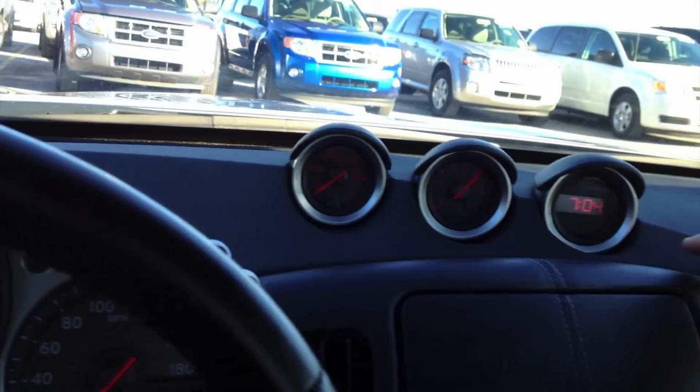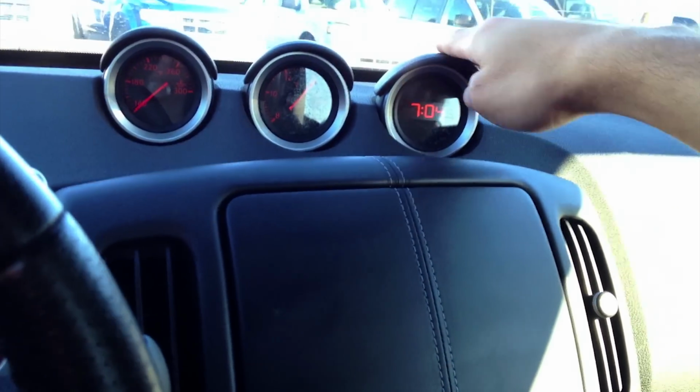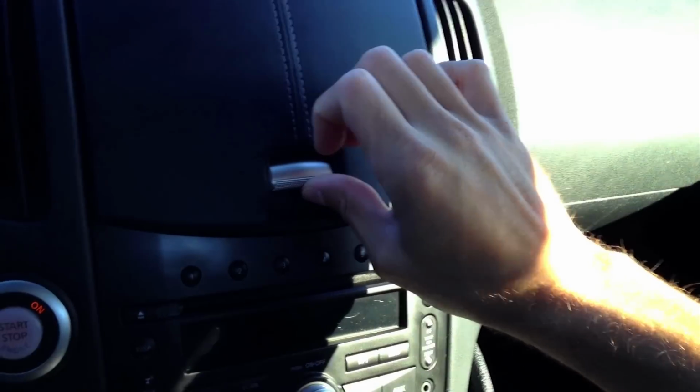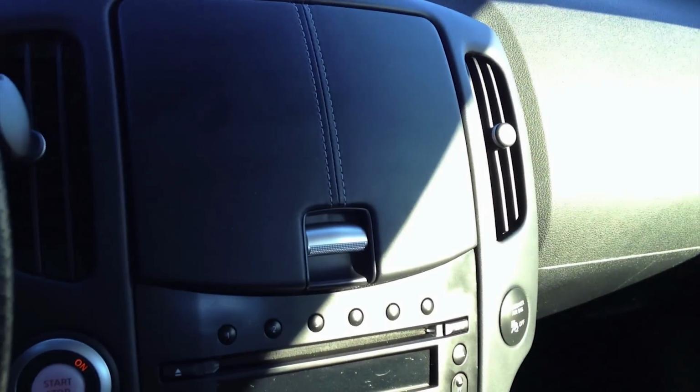Dashboard, nicely padded, even into the passenger side. You can see these gauges. You have the clock, battery voltage, oil temperature. This panel over here coated with this vinyl, the beautiful stitching. You'll have access to this little cubby in here. Can serve some sort of purpose.